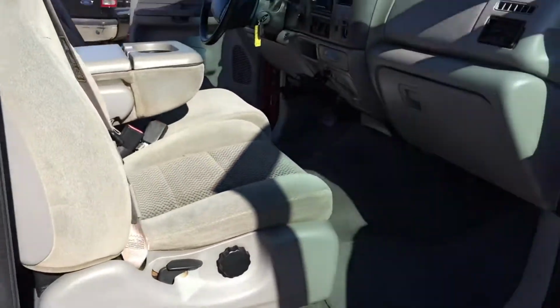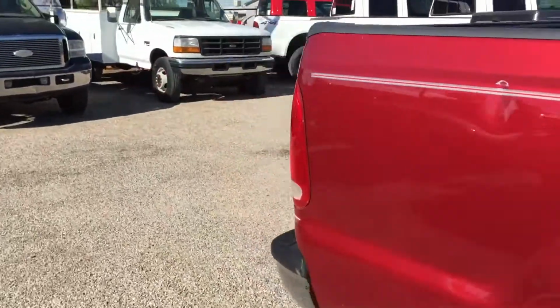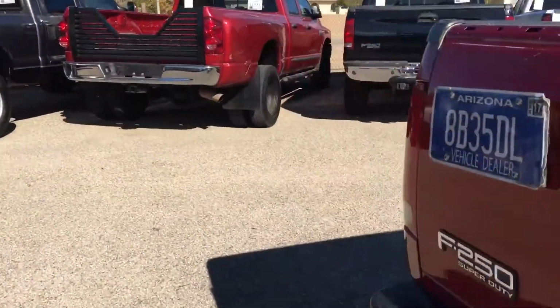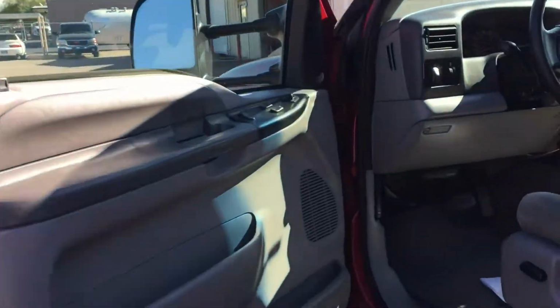It's a nice truck. Crazy. If he would have taken as good a care of the exterior as he did the mechanical and the interior, this thing would be a fortune. I wouldn't have bought it probably. Ooh, too much money.